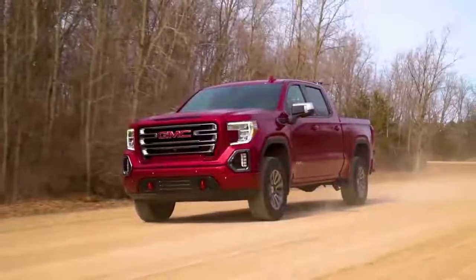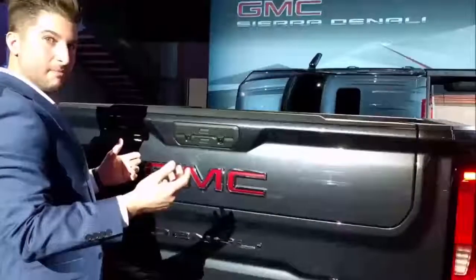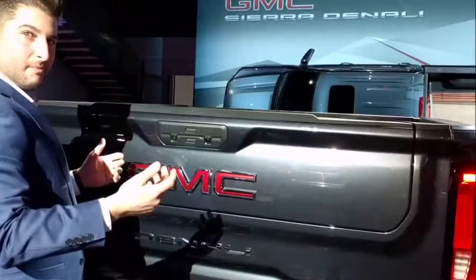In addition to the Multi-Pro tailgate, the Sierra AT4 will be offered with GMC's Carbon Pro pickup box, which swaps typical interior steel panels for highly resilient yet light carbon fiber.